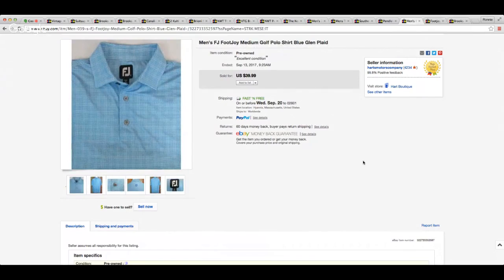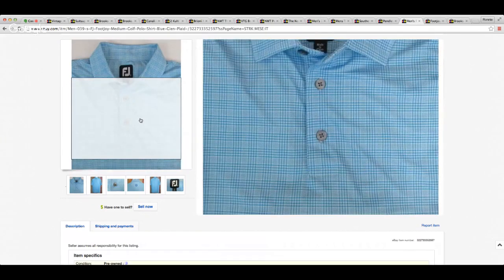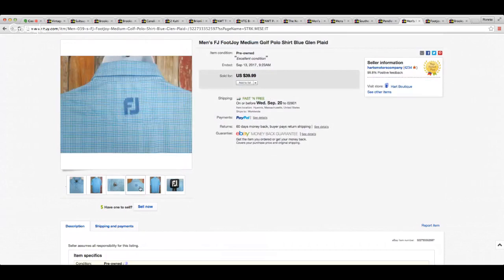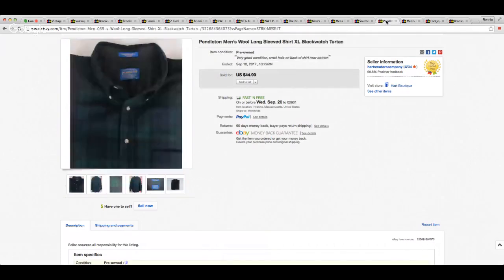These are just regular golf shirts. So another one, FootJoy. This one has a nice little pattern to it, a nice Glen plaid design. Really nice. This is size medium. This sold for $31.99, and I really didn't pay that much for it. I think it was under $5.